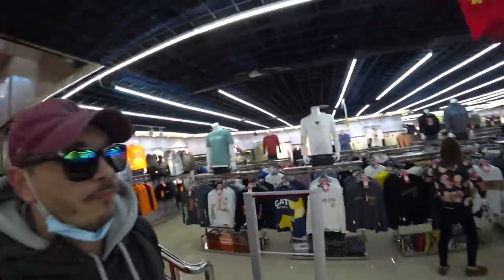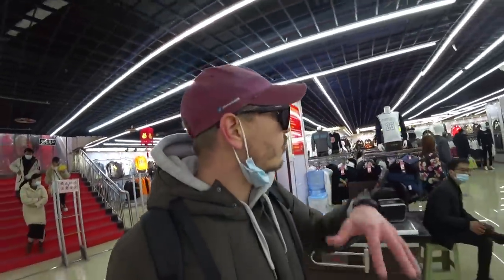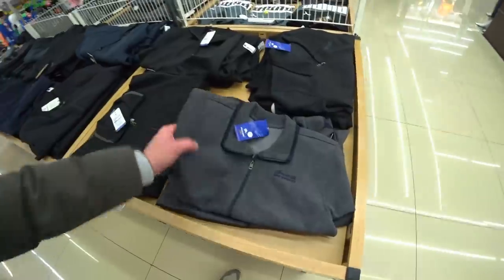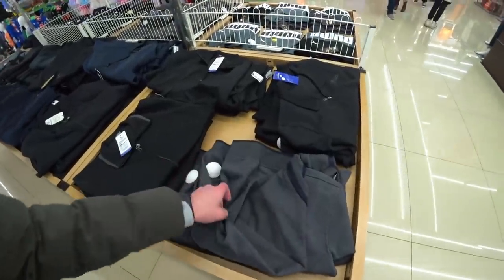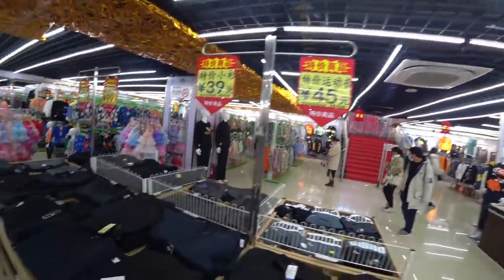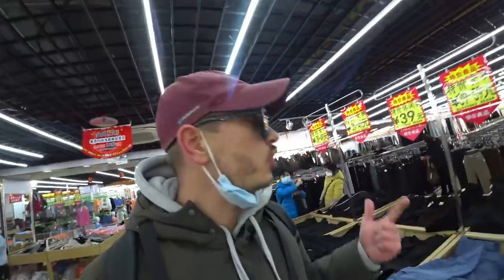So this is obviously a clothing area, but it's like underground. And already looking at the prices, this is cheap stuff, man. I mean, look at this. And this is good quality. These jumper jackets type of thing, 45 RMB. And this is crazy. That's what I told you guys in my mall video. I buy my clothes in shops like this. It's good quality, it's cheap, and it's goddamn beautiful.